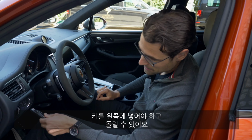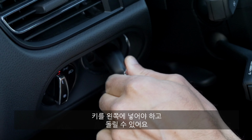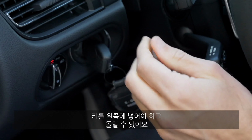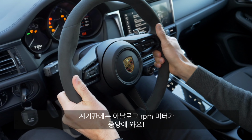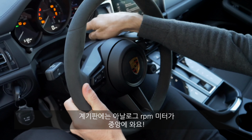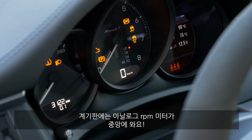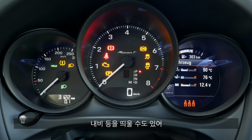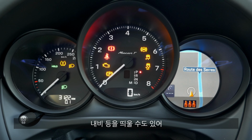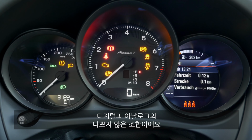The key is still put here in the left part, classic, and then you really turn it around for the ignition and so on. Steering wheel here with the manual control, up and down, in and out. And we also have these classic Porsche gauges where the RPM meter is analog and central to the whole thing. Only on the right side you have a screen. You can, for example, also have a map display in there. And I think that's actually a good mix of digital and analog.